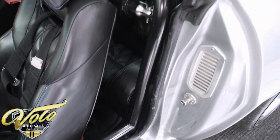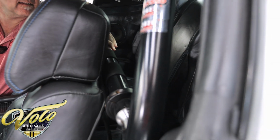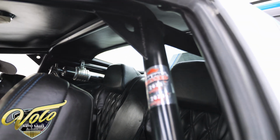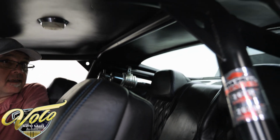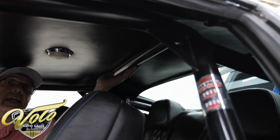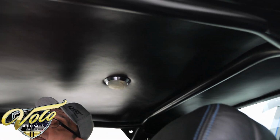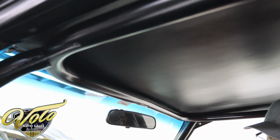And you do have this roll bar in the back. If you're limber, if you're a kid, you can climb around it and use the back seat. There are speakers back there as well with tweeters. Console goes front to back. And then again, the roll cage up on top. The headliner's redone. And this roll bar goes all around. It goes all the way through the dash down to the floor.